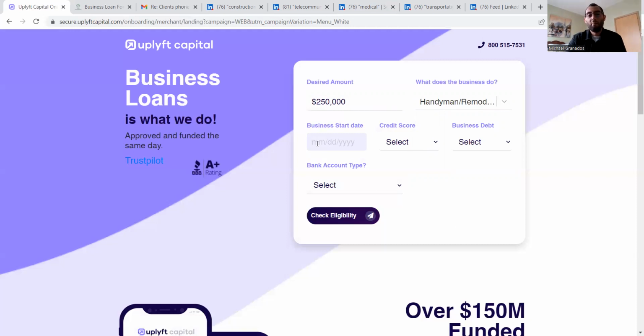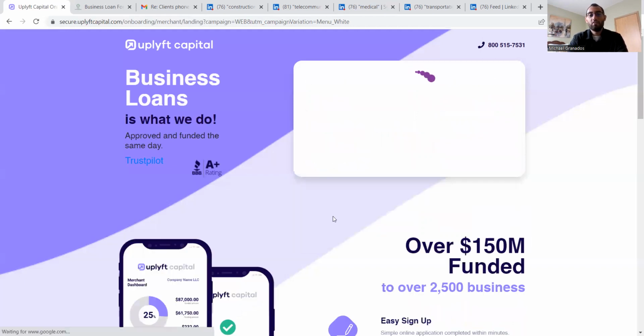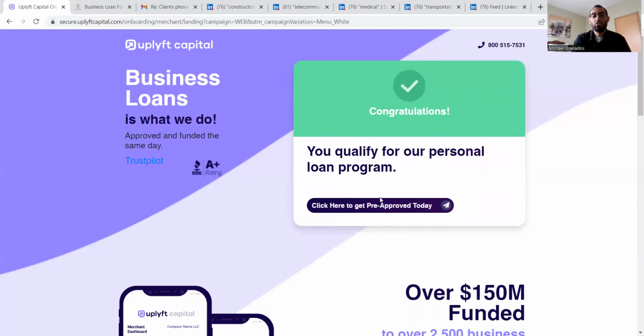Smart. Now, business start date, you want to do all that. Let's just say 3/5/2020. Credit score. Have you select what amount? I'm just going to go through this rather quickly. Monthly deposits, 3,000. Check eligibility. Congratulations, you qualify for our personal loan program. So with that sense, they'll send you to that.